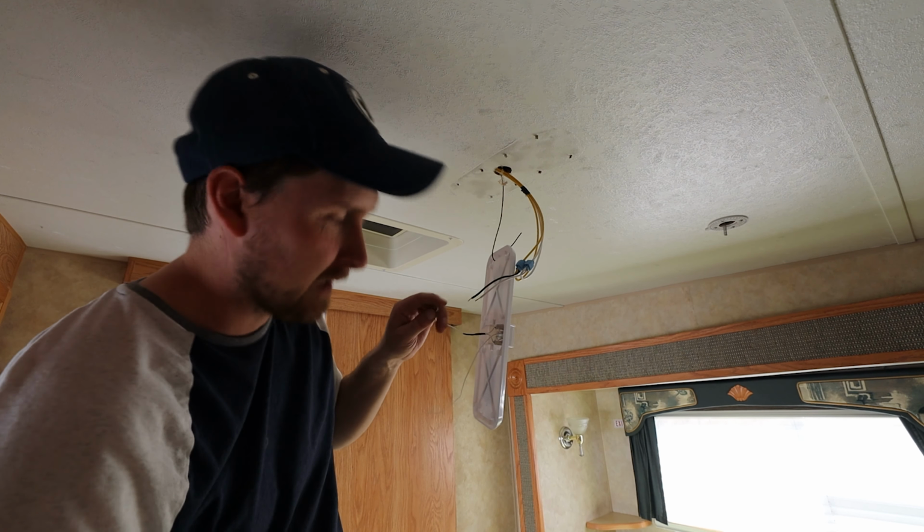So now with our connector here, I'm going to take one. This doesn't have a polarity, this particular fixture. I'll link it below if you want these ones. And so it doesn't matter if I put this on first. And I'm going to put these together like this. So I've got one on one side and one on the other, just like so. So now that I've got this together, I can pull out my heat gun. I'm going to put it on 2, and I'm going to melt this.